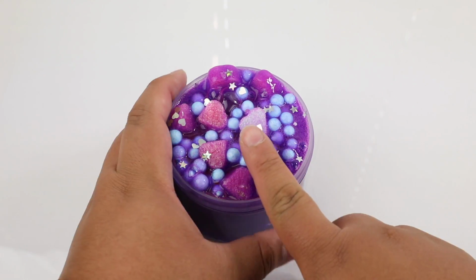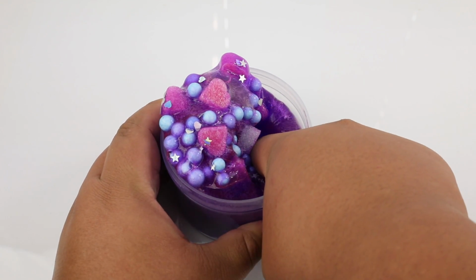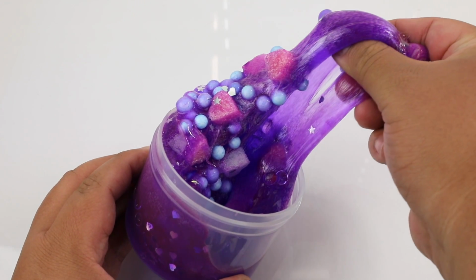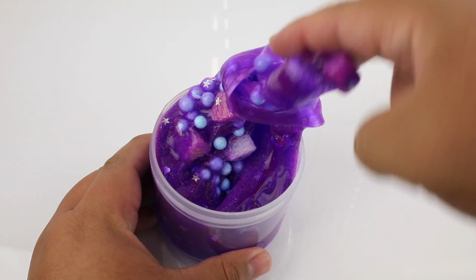And another one of my really favorite slimes from this week's restock. Probably one of my favorite slimes that I've ever made, honestly. This one is called Unicorn Magic, and it is just so beautiful. Here's a little bit of unicorn magic for your day, honey. It is just amazing. I love it so much.